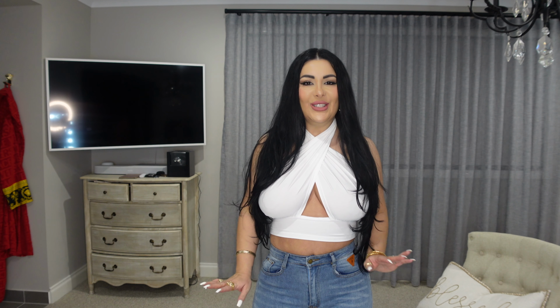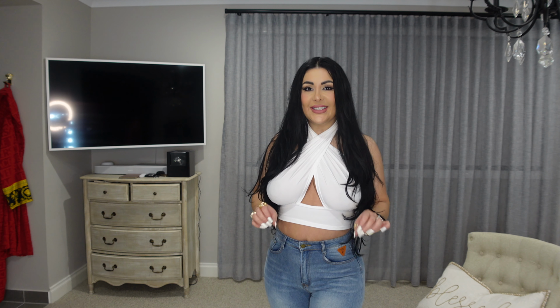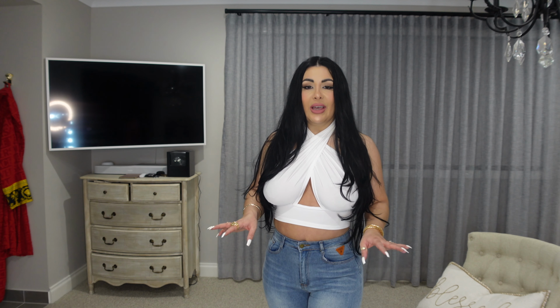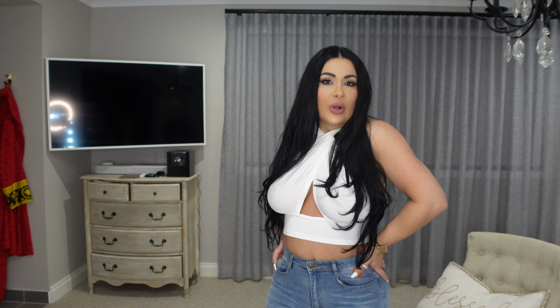All right, these ones were a little bit difficult to put on because they're extremely skinny. They do fit well, they're just a little bit too tight at the bottom. I do like them. Let me know what y'all think.